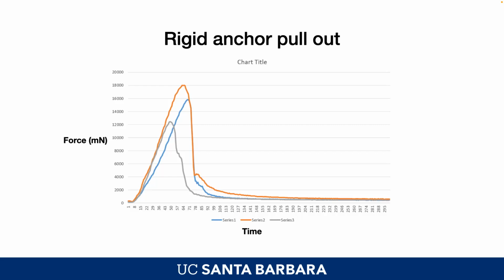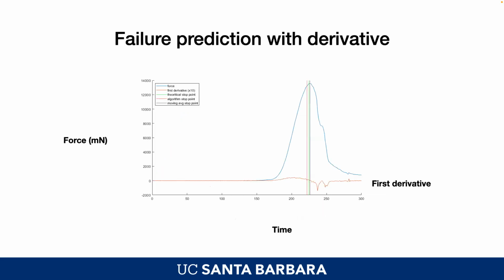The key here is that at each of those points, we can actually sort of predict when it's about to come out. So this plot here, the blue line is showing the actual force. The orange one is showing the first derivative, so basically just the slope, the change in force. What we do is we look at that bottom point there, and when that derivative is starting to decrease again, we can now stop there because we're about to hit the peak.